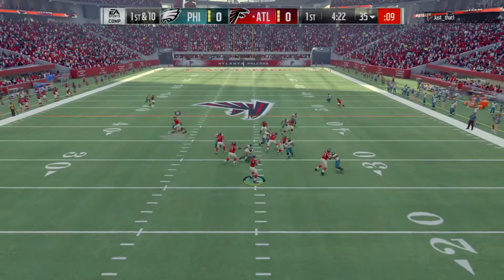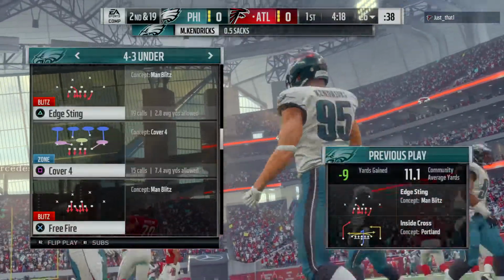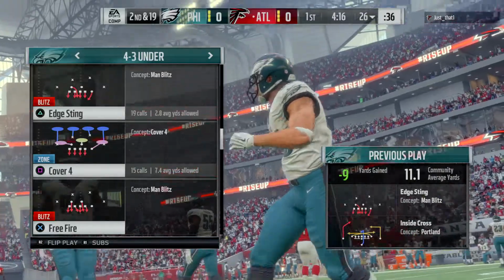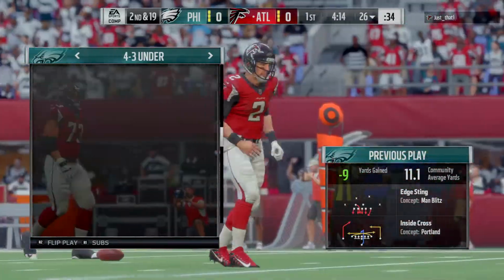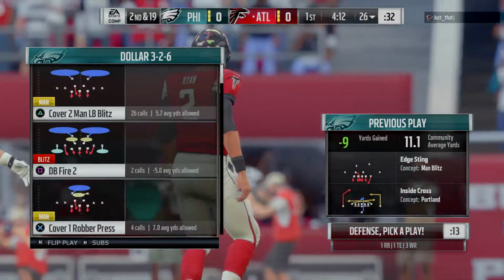Now it's Ryan. And he can't escape the pressure. Ryan goes down. Michael Kendricks not dropping into coverage. He comes on the blitz and takes him down for a loss of 9.